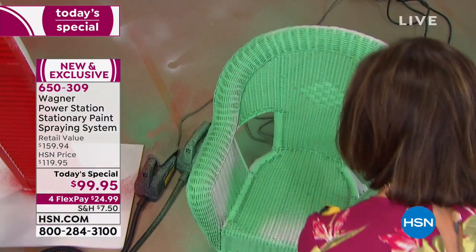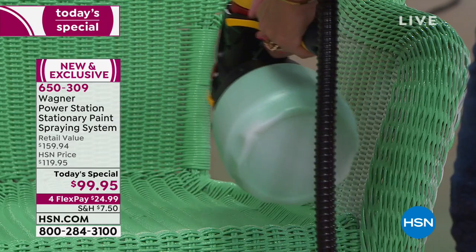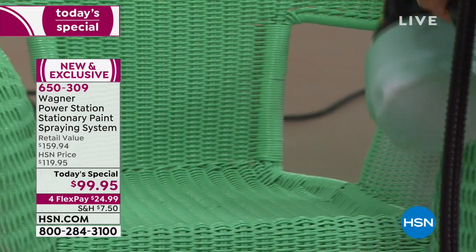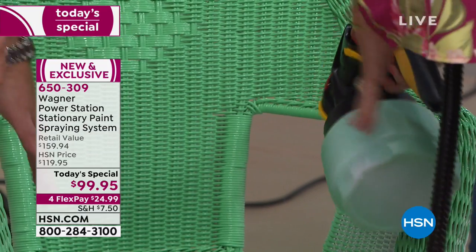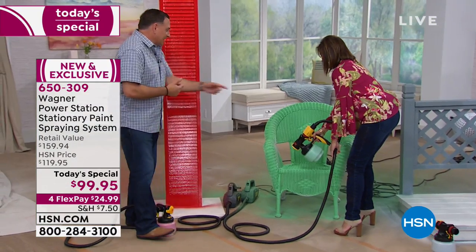Don't point it at Lou. Okay, and squeeze the trigger, and then just back and forth. Oh my God, you're painting. Look at that. It only took me a second. I wanted more. Hit this right here, hit that side right there, and then hit the other side.